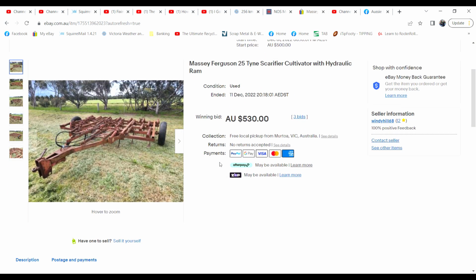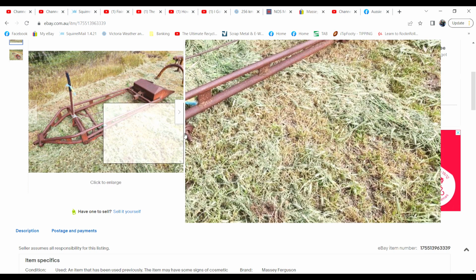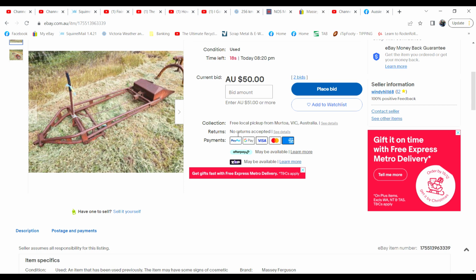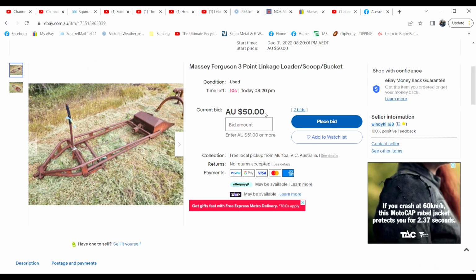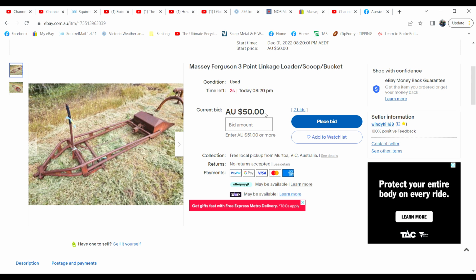That's excellent. This 3-point linkage rear scoop, it goes on a Massey Ferguson, well, it's a Massey Ferguson make. Actually it's got 2 bids, but we only started at $50. So the person that's decided to bid has put an extra bid on it. He'll still only get it for 50 unless someone else chimes in. So let's see if there's any late bidders on this. It's pretty cheap at $50 actually.